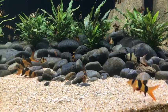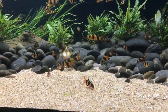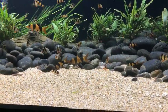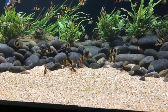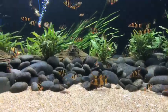How big will tiger barbs get? Full grown, about 3 inches. How do you contact me if you have a question about fish? Hit the contact form through Facebook or our website, or go to Aquarium Group Support, which is our online Facebook page as well.